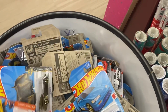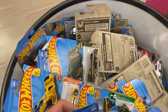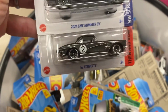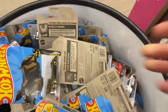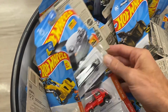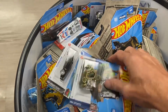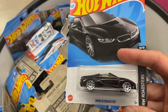Very cool stuff in case. I was quite pleasantly surprised. Bunch of good stuff. 62 Corvette is super nice. The Mighty K from M case, the rollover. It's the Super for M case of this year. Never found that one. It's BMW i8 Roadster.